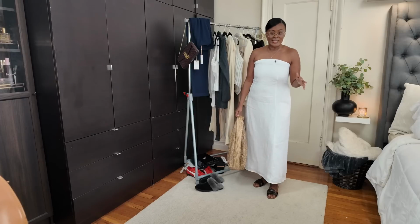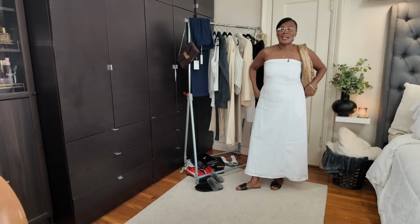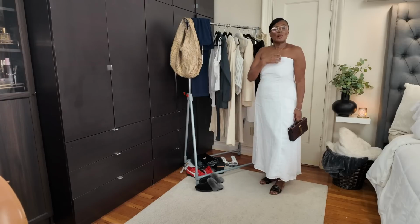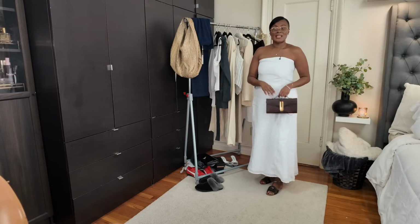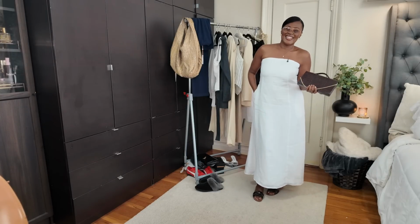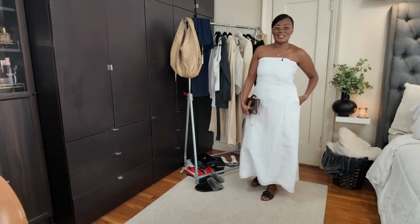Because it's just white and linen. You can style it with some brown sandals and a statement bag, right? Just kind of breeze through vacation or breeze through spring and summer. You can use a smaller bag, right? That's a little less cumbersome. These happen to match my sandals. Brown and white is one of my favorite combinations. The best part of the dress is that it has pockets. Pockets in a dress is absolutely my favorite thing.